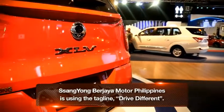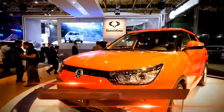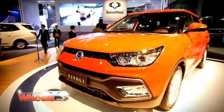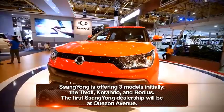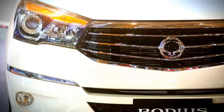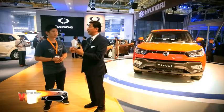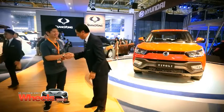Firstly, the very design of all the vehicles of SsangYong is very much different. We in the Philippines are very much familiar with so many popular brands. My challenge to them is, why do you have to drive the same vehicles that everyone is driving? Mr. Mac, in your booth right here, you actually have 3 new products, the Tivoli, the Rodius, and the Korando. We have Tivoli 1.6, a crossover small SUV. We have the compact SUV, the Korando, and a very luxurious MPV, Rodius, with a functionality like a full-size SUV. They are present in our dealership at Quezon Avenue. Well, we look forward to that, and we do hope to see more SsangYongs on the road. Thank you again, Mr. Mac. Thank you very much.